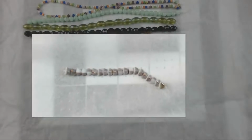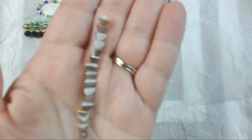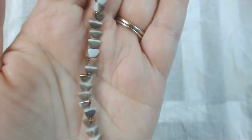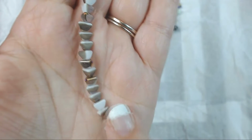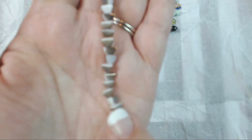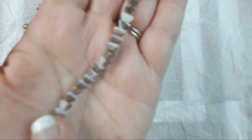How cool is this? I'm sorry, but this is a cool bead right here. It's bronze with a luster, which means it's kind of shiny. And it looks like it sort of reflects different colors. I see a white and a silvery and a bronze. So it depends on the way the light's reflecting. And it's reflecting a little purple.